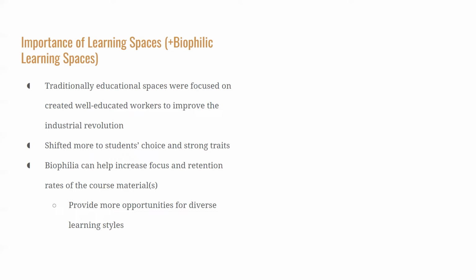And with that in mind, biophilic learning spaces can really help have a positive effect on the learning process, whether it's from multisensory learning media, emotional regulation from comfort during the day, or even just physical and visual remediation from the school day, which can be very long and tedious.